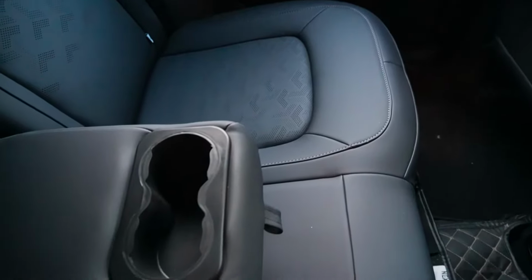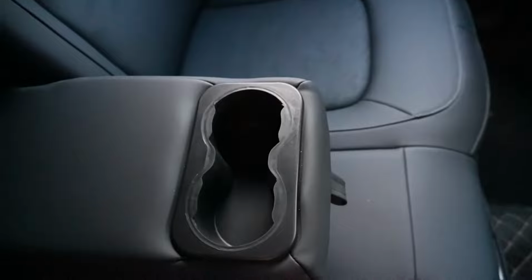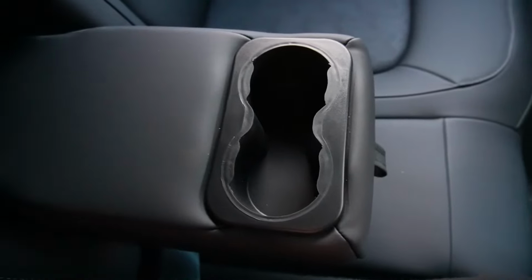Automatic headlamps and rain sensing wipers are very well built as well. The wipers keep changing speed as per rain intensity, and it never happened with me where the wipers were running unnecessarily or were running at a higher speed than necessary.